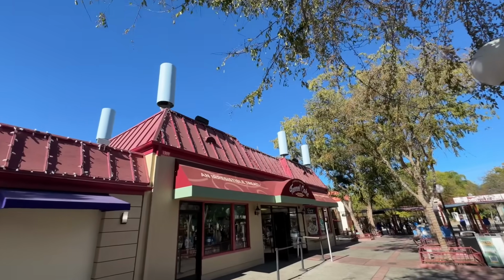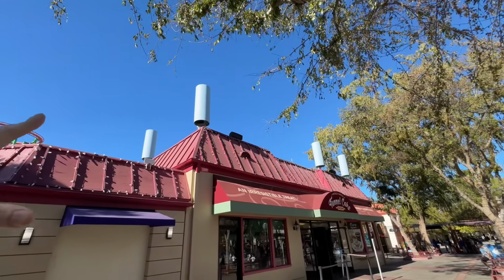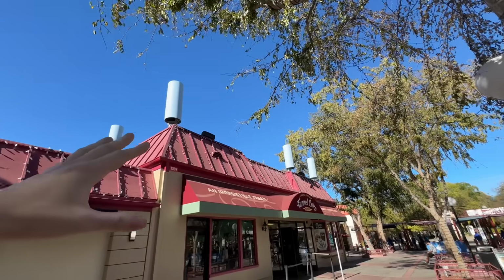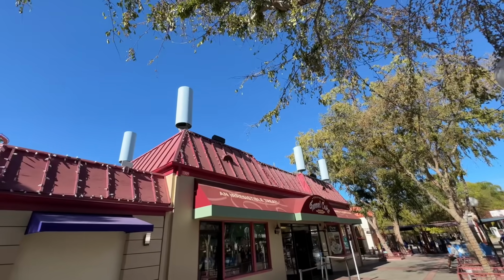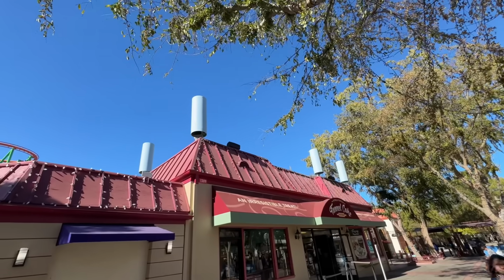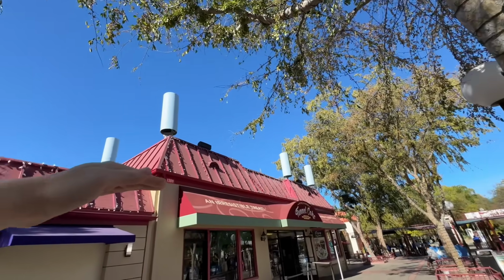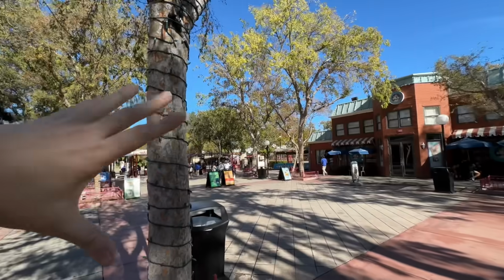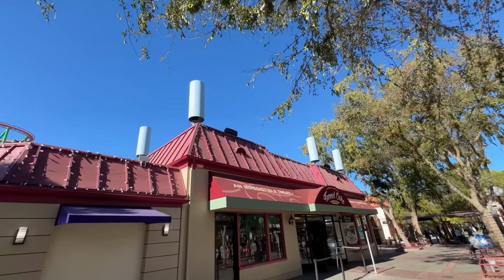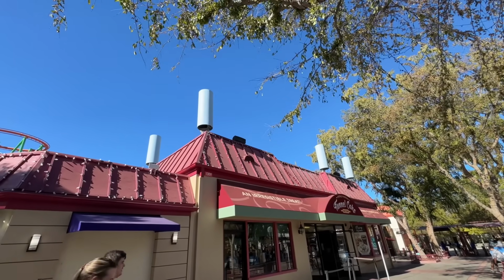Alrighty, I just talked with one of the team members here, and they said these are for better cellular connectivity in the park, which I dig. I just wish they would have put them behind the buildings. They look really gnarly. Hopefully, I mean, they look pretty permanent. If you hide them, then you can stay immersed in the environment they're trying to create here. But these kind of stick out like a sore thumb. I'm happy about the connectivity, but I guess that's the price we have to pay.